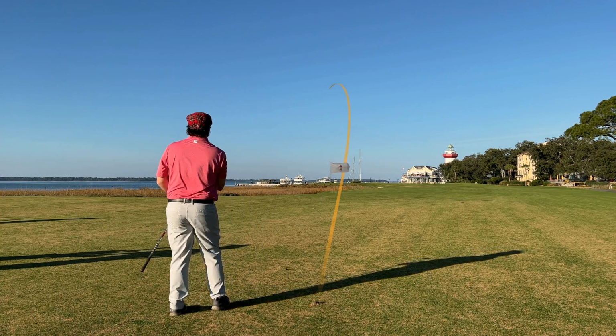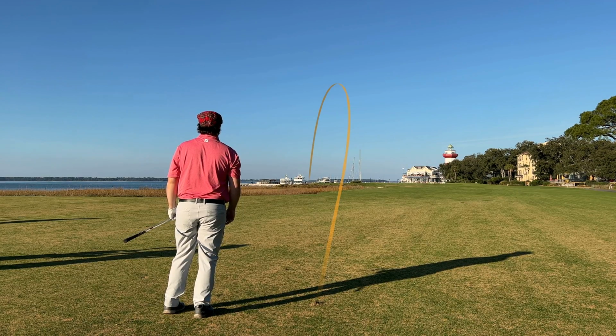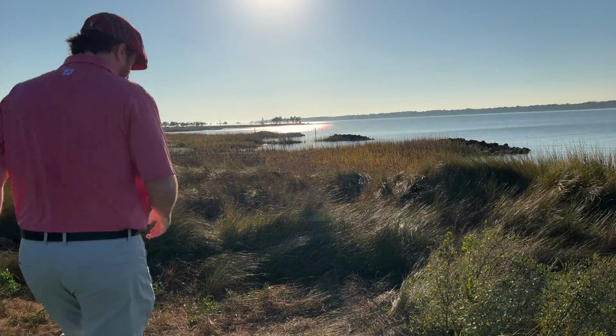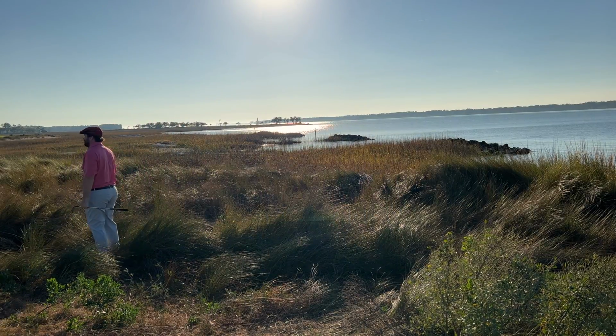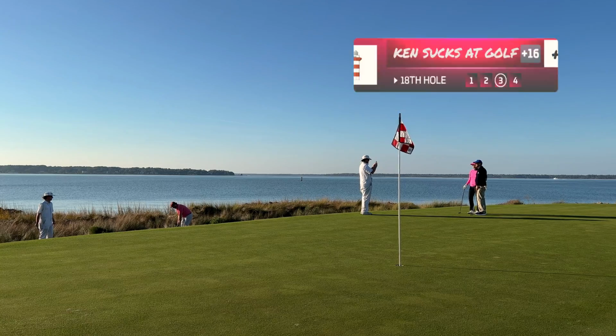Hit it really well. Just kind of yanked it left. Not a bad strike. Findable. So the search begins. I have not lost a ball yet during this round. I knew where it was. I just had to locate it. I got it. Oh, you found it? Yeah. Found it and in a pretty good spot.